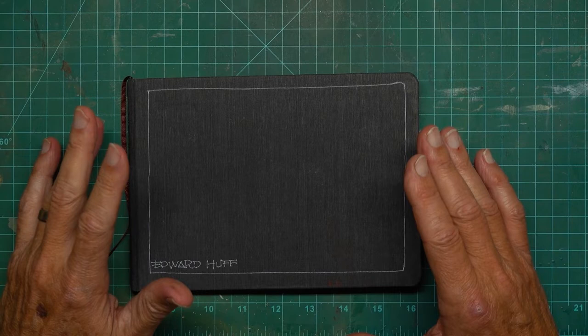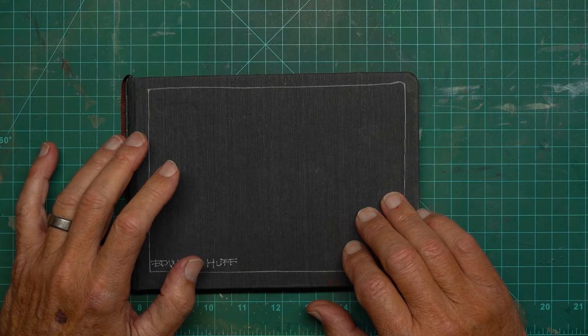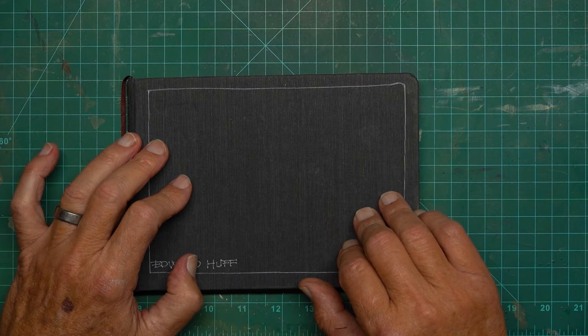I maintain a lot of different sketchbooks, and every once in a while I actually get one filled up. I can look at the shelf. I think I have 53 sketchbooks completely filled, something like that. So this is the next one that I filled up. We'll go on the shelf shortly.